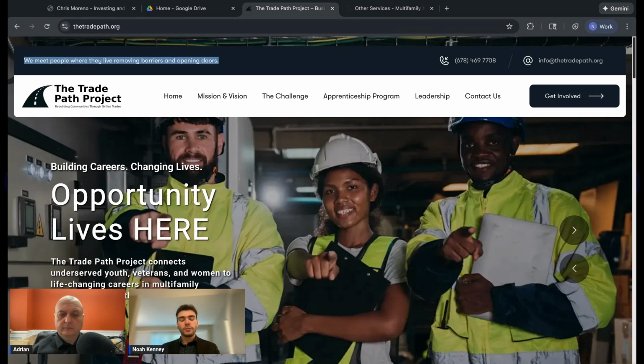Words are really precious on a homepage and particularly on a hero section. I would get rid of the name being here because it's already here. And you could just say, we connect underserved youth, veterans, and women to life-changing careers in multifamily maintenance and the skilled trades. Now, I have a question about the word connects, right?